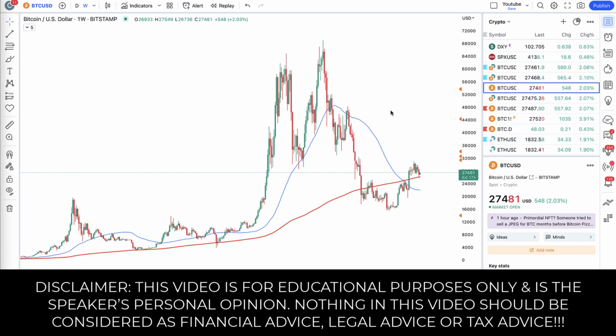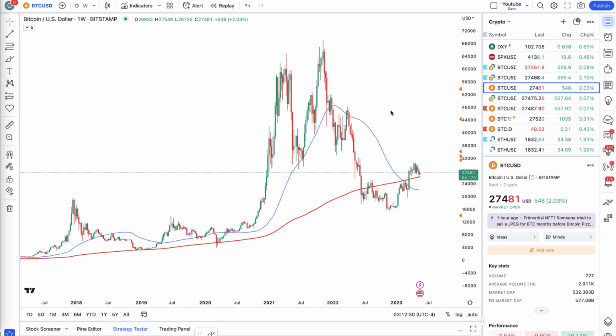So I just want to do a quick weekly update on the chart since the weekly candle has closed. I want to give you that update. So let's dive straight into it.